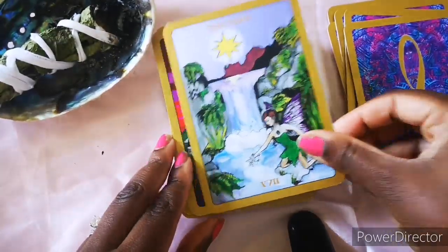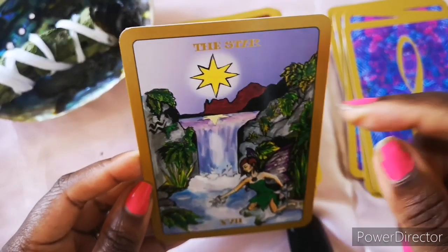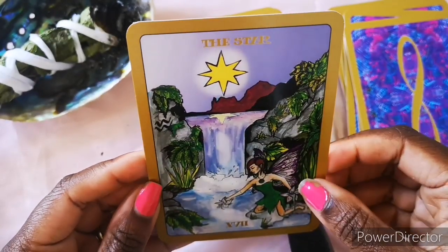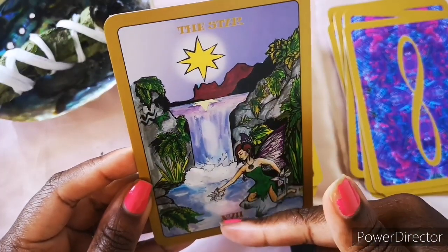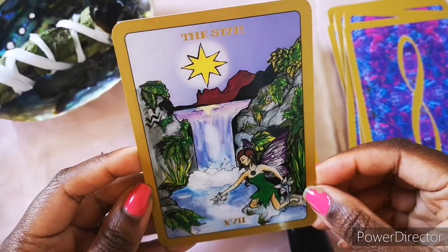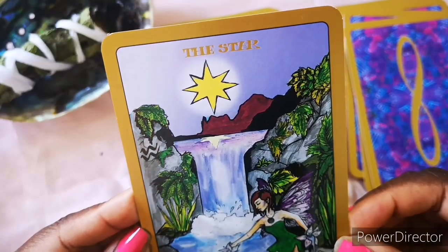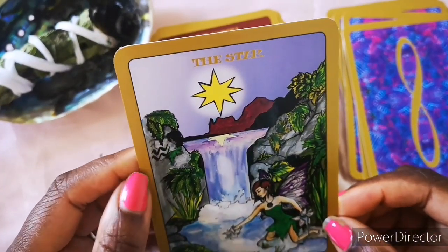Then we have the Star. She looks like Tinkerbell in a green dress. Got the beautiful 8-pointed star and reflection on the waterfall. Lovely. She's pouring water into the river and also onto the land. Stunning. Then you've got Aquarius here, the sign.